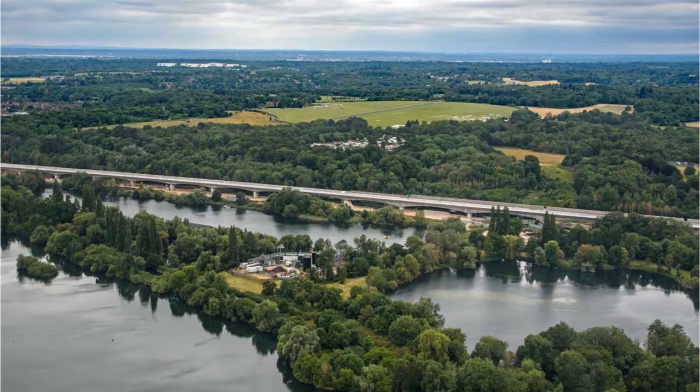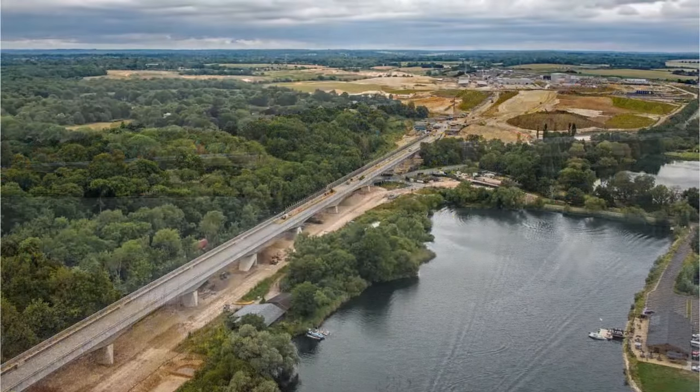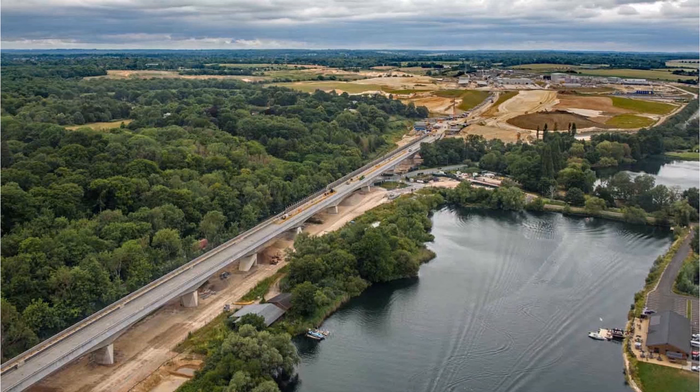This is looking west as the viaduct passes Denham Water Ski Club. You can see Denham Airfield at the top of the picture. This is looking across the lake towards the viaduct. I must say it doesn't look as bad as I expected. A new clubhouse was built across the lake from the viaduct, and you can still see the old clubhouse right near the viaduct.